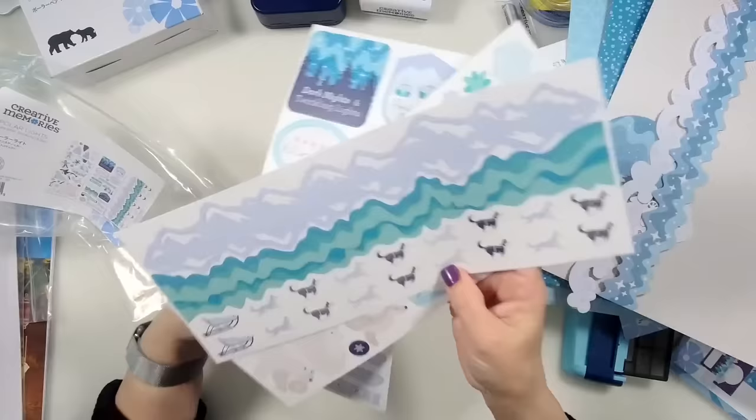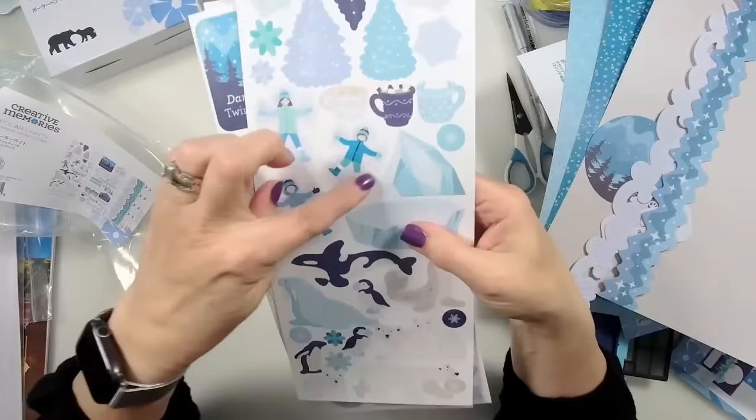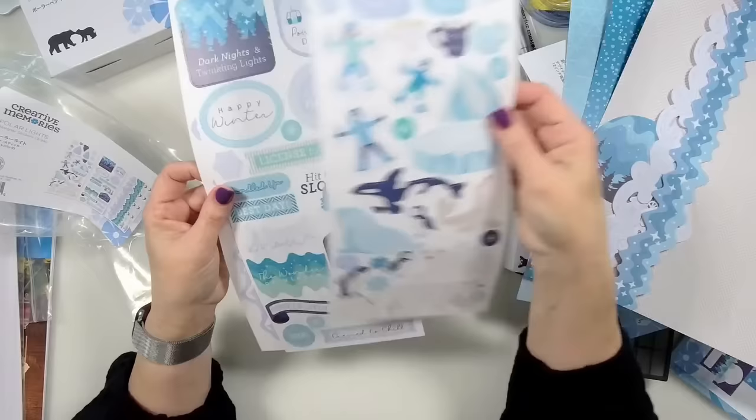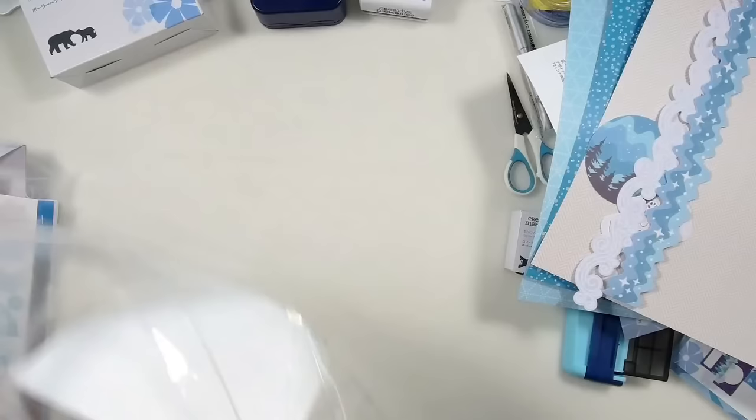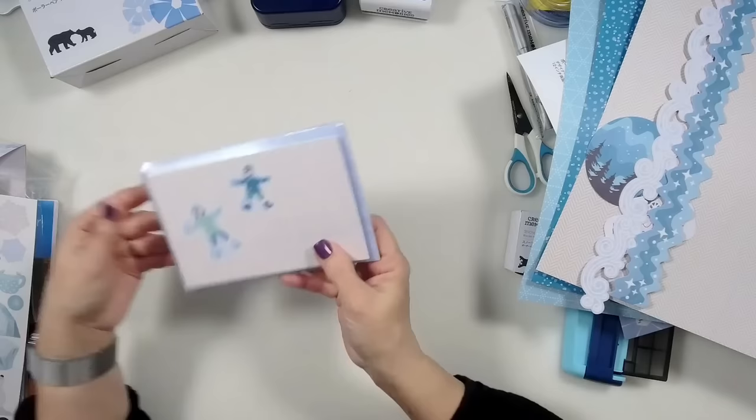Yeah. So Deb says she thinks it's really pretty. And there's some little snow angels in here, hot cocoa mugs. Some more hot cocoa mugs. Those are really cute. Yep. The Wonder of Winter. That's pretty. Dressed to Chill. Oh, that's cute. Dressed to Chill. Okay, so there's the stickers. And then there's the last piece, of course, is the map pack. And we can take a quick peek at that.